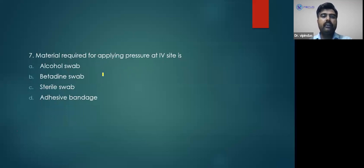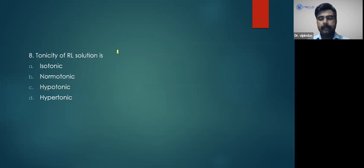And the material required for applying pressure at the IV site: alcohol swab, betadine swab, sterile swab, adhesive bandage. Again, that is the sterile swab. Only a sterile swab is required whenever you are applying pressure at the IV site. Okay, so then the next one: the tonicity of Ringer's lactate solution is isotonic, normotonic, hypertonic, or hypotonic. Tonicity of Ringer's solution is always isotonic. It contains a maximum amount of electrolytes. So the tonicity of Ringer's lactate solution is isotonic.